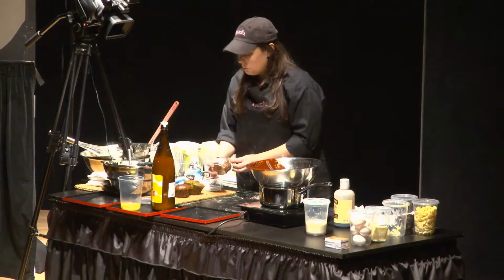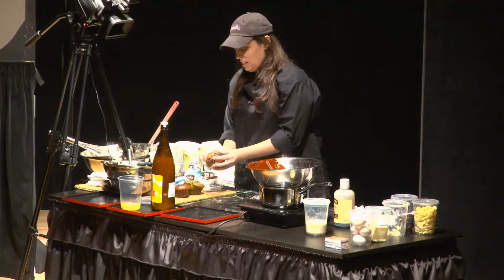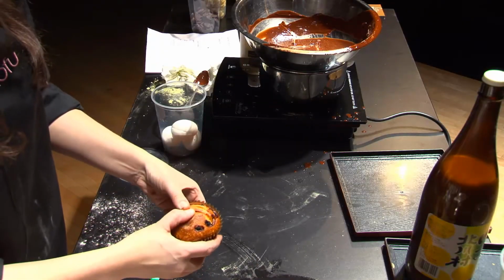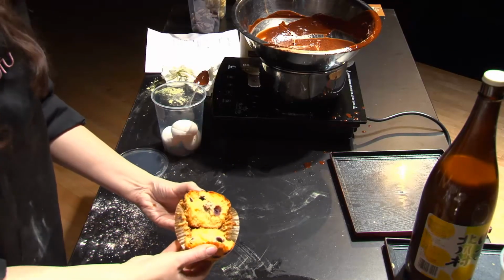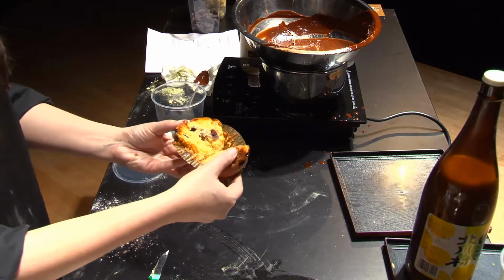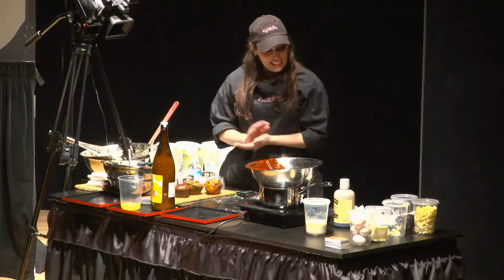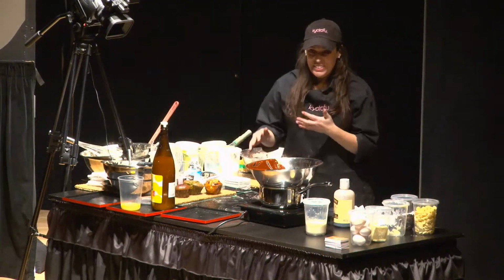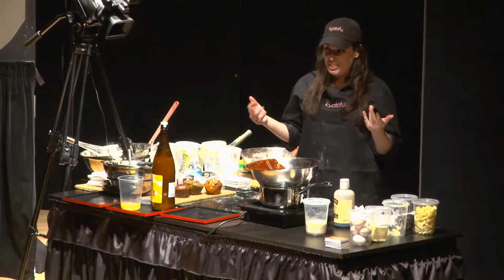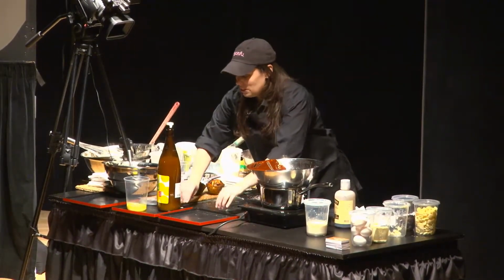And then last but not least, our yuzu blueberry muffin. And again, you can see nice yuzu color, yuzu smell. And after the Q&A, you guys are going to try all of these things. So I think we're ready to move on to the Q&A. After I clean up my messy kitchen here.